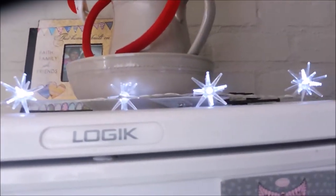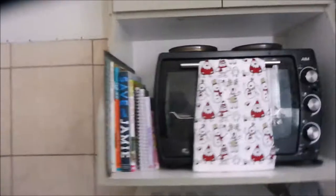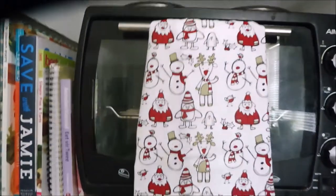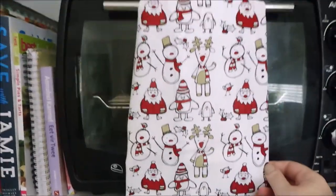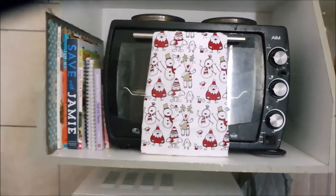Oops. Oh, there we go. So that's what that looks like. A festive fridge. Hashtag festive fridge. And lastly, but definitely not least, this cute little tea towel on the little oven that I have.